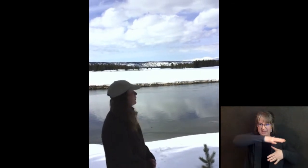So talking about bald eagles and space, they are really, really strong flyers. One bald eagle can fly up to 220 miles in one day. That's a lot of space to cover. If you look behind me, we've got the river, we've got some food. I would say we've got some pretty good space here for bald eagles to live.